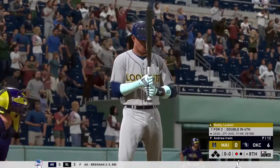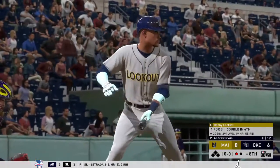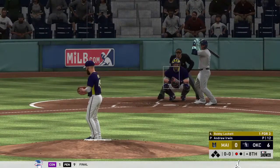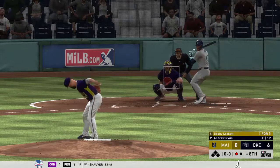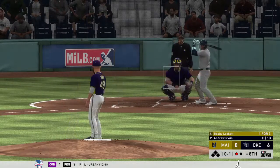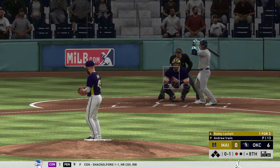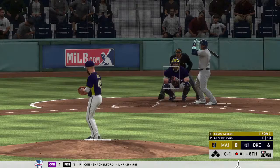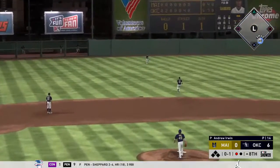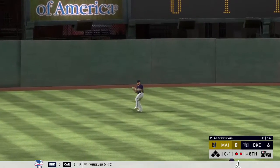Now at the plate, Bobby Lockett. From the stretch, here's the pitch. No balls and a strike to count. Bases are empty, one man out. Lifted in the air out to left. Dotson will wait on it. And he's got it for out number 2.